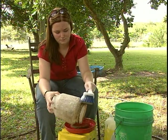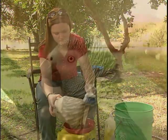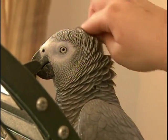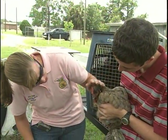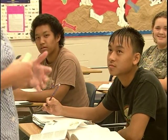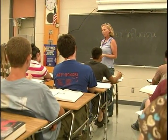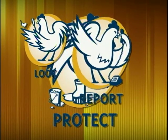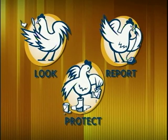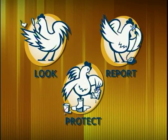Following these simple suggestions will make a big difference in ensuring you have healthy and productive birds at home or your school farm. Remember, you are the best protection your birds have. Educate your fellow club or chapter members as well as your family or friends who own birds. Just recall these 3 simple steps for backyard biosecurity. Look, report, protect.